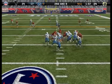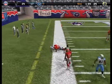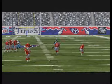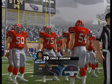Here they come. Pressure, steps up with the throw. Jumps, and he has it. And he's forced out of bounds at the 16. This is what they have to do. Keep making completions down the field and move the chains. Watch this one. He knows he's got to get the first, and he picks the right guy to throw it to.